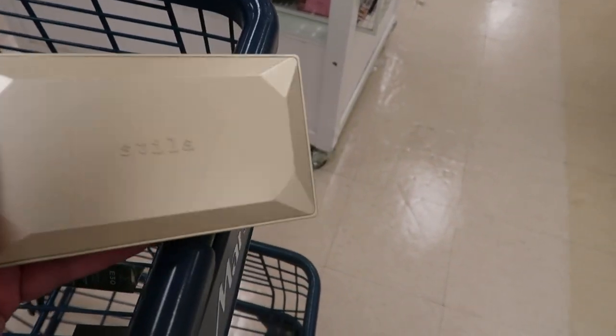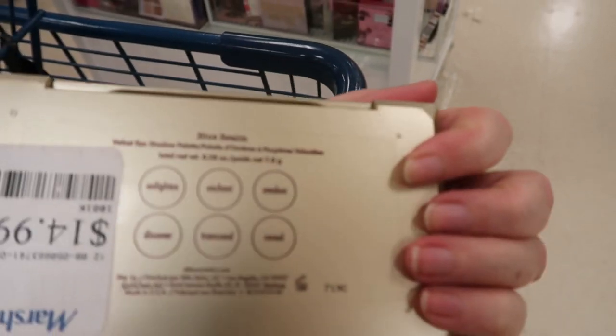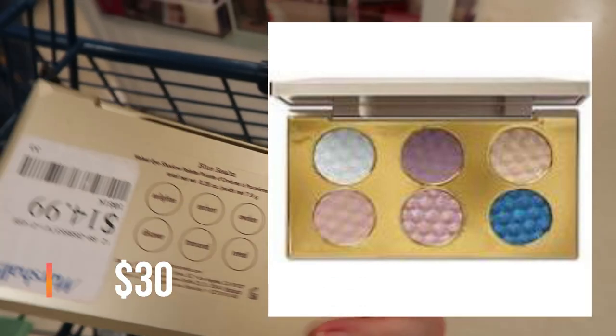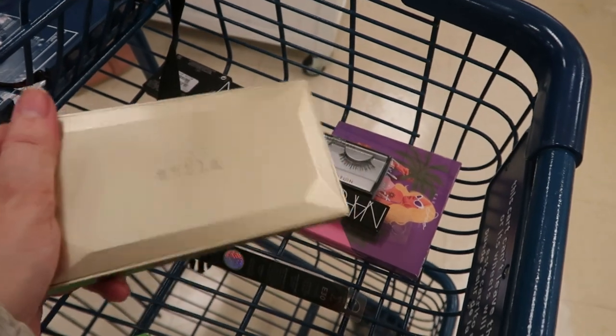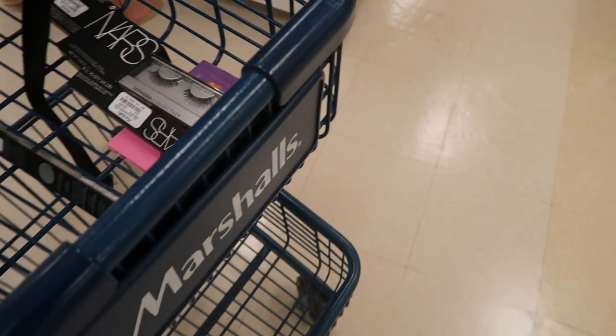So here's the Stila Blue Realm palette. And I think this was a holiday one. Yeah, this was a holiday. And it only has 6 shades. I'll have to put a photo in. No box. It's $14.99. And yeah, we saw these, like, I don't know, 6 months ago? It's been a long time since I've seen these. Like, 6 months I was locked in my house. So I do not know when I last saw this. It was a long time ago.